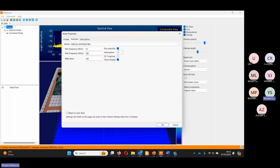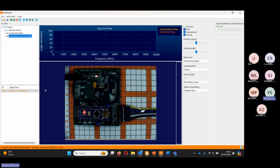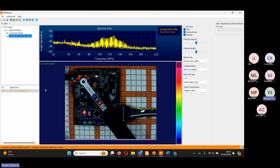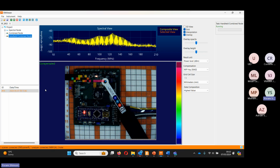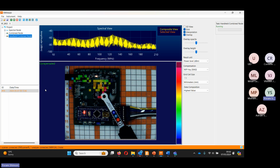So let's set the frequencies here. 200 RBW is okay. And let's just set the attenuation to 10 here because we are getting high levels. Okay, run. And this is what you see. First of all, you will quickly do a really nice and quick scan. And you already see the mountain, very similar to the chamber results. Actually, fairly quickly, we can identify that is the area of issue.